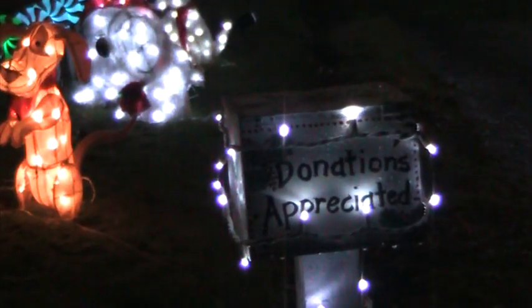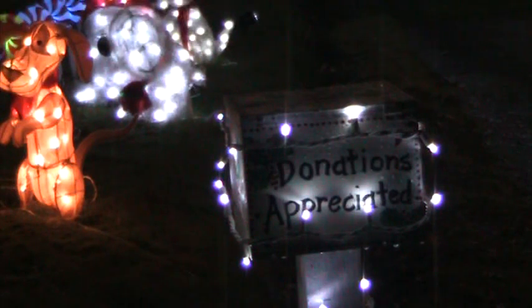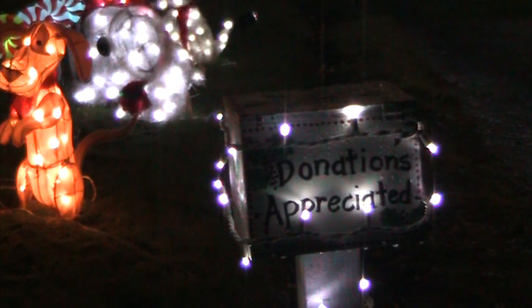Here's my donation box. I'll get rid of the zoom on it. There it is. This is to help out with the power, and I've replaced 1, 2, 3, 4, 5, 6 sets of lights this year. 3 went on the porch. They were only a year old because I got them at Home Depot last year, so I don't know whether they were a bad batch or what, but 3 sets went there, and then 3 other sets went in other spots.